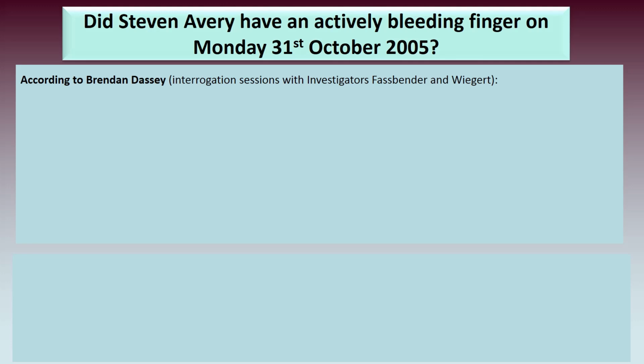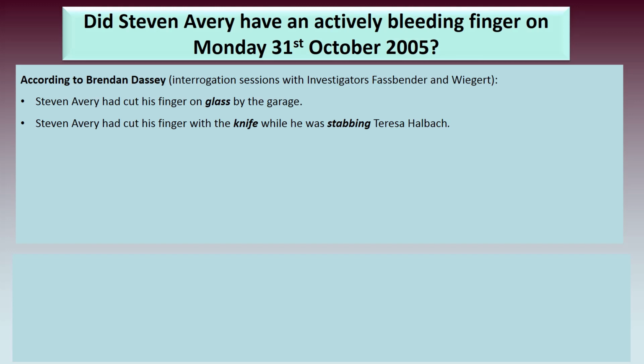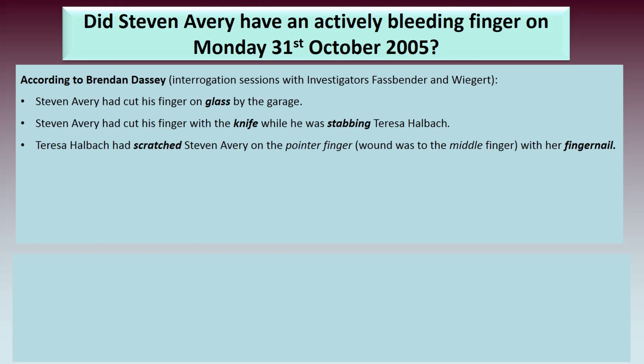According to Brendan Dassey, and remember, he underwent many interrogation sessions with investigators Fassbender and Wiegert, Steven Avery had cut his finger on glass by the garage. Steven Avery had cut his finger with the knife while he was stabbing Teresa Halbach. Teresa Halbach had scratched Steven Avery on the pointer finger, remembering, of course, that the wound to Steven's finger was the middle finger. With her fingernail, Steven Avery had blood on his finger, so this is a fairly nondescript description of an injury to Steven's finger.